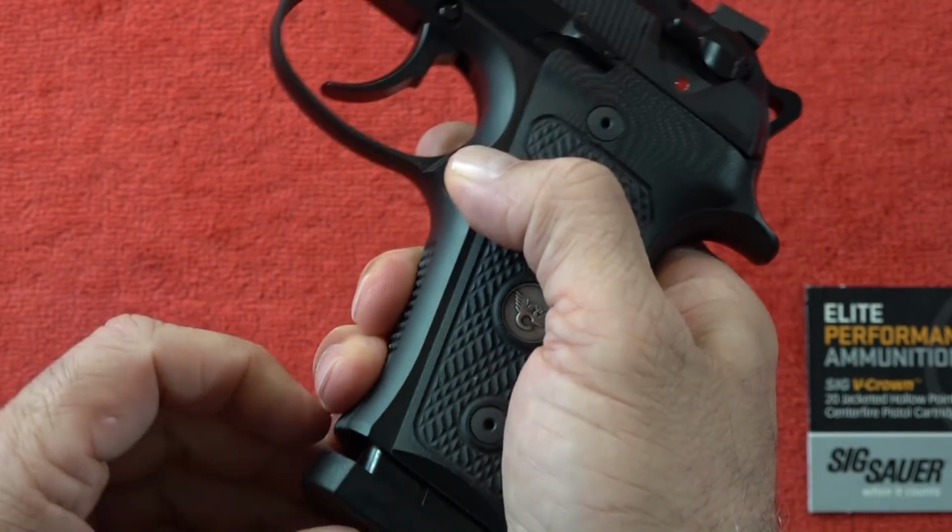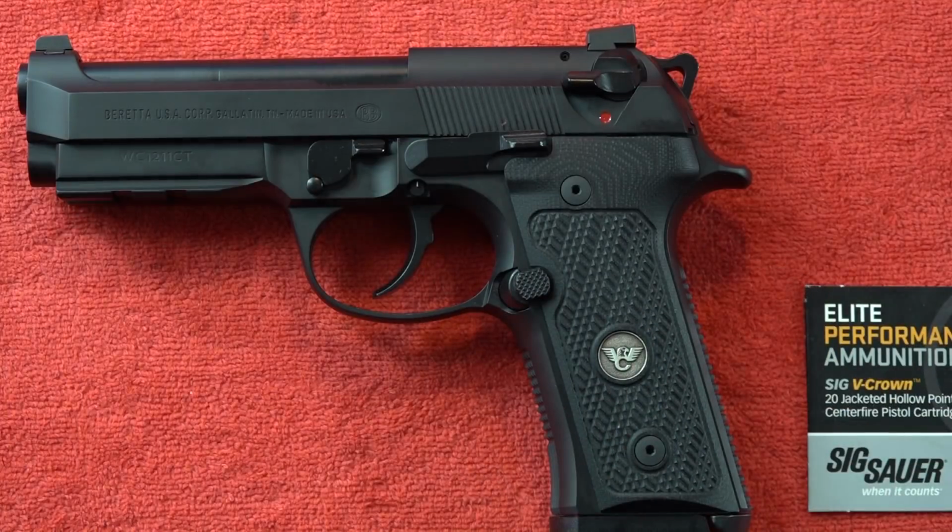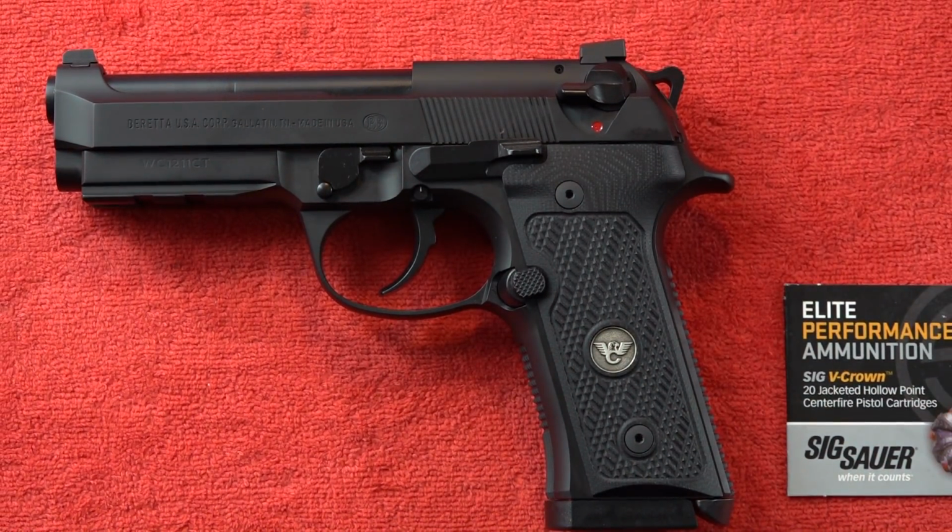Yep, I absolutely loved it at the range. It was a tremendous shooter. Some of the shooting I did with this Wilson Combat Beretta was back at like 30, 35 yards and then walking forward to the 15-yard mark and hitting the target as I moved forward. It's just a great shooter. It will do anything you ask it to do with very little extra effort. The dang thing almost shoots all by itself.